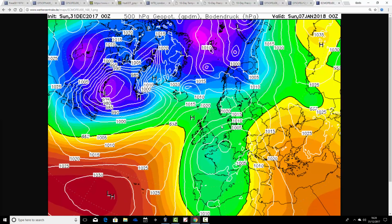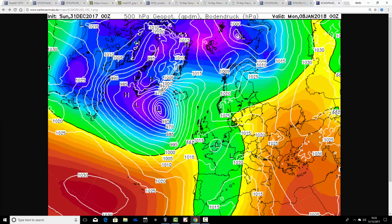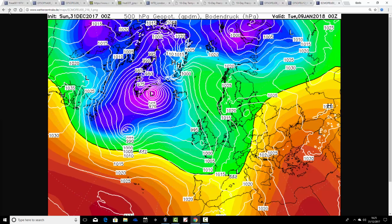This is Sunday the 7th. The low pressure is moving to our south. That's turning the winds into the east and the northeast. We've got quite cold air, so that could be bringing in wintry showers, particularly to eastern parts of the country. We do get a Scandinavian high going by Monday the 8th. It's quite a weak one, but there is a bit of a ridge over Scandinavia. The winds are coming in from the east. There's some sort of low pressure across southeast parts of England as well that might be doing something a bit wintry. And then we go up towards day 10.